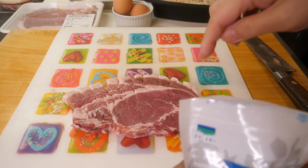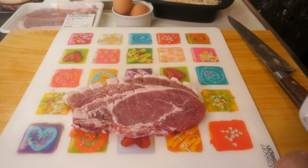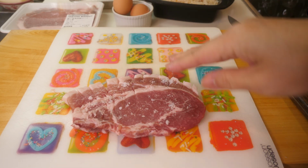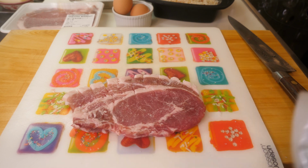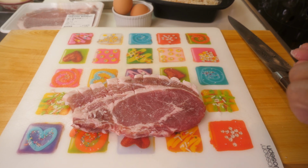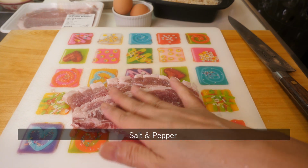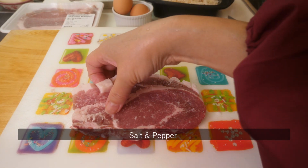So we cut the fat, the hardened part, and sprinkle some salt. Salt and pepper.